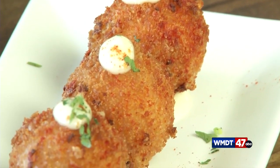The way I would describe this is it's like the best ham and cheese sandwich you've ever had in your life condensed down into a delicious little crunchy ball. That garlic aioli is an awesome counterpoint to the richness of the ham.